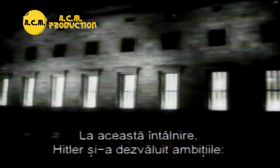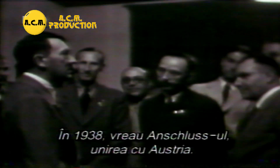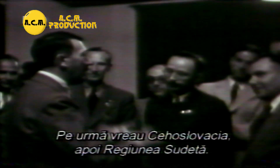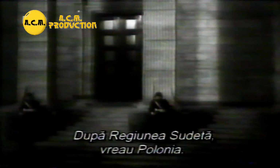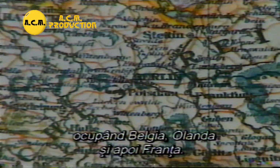In November 1937, Schmidt informed us that a secret meeting had just taken place at the Reichschancellery. At this meeting, Hitler revealed his ambitions. In 1938, I want the Anschluss. After the Anschluss, I want Czechoslovakia, then the Sudetenland. After the Sudetenland, I want Poland. After Poland, I want to eliminate the Western threat by going to Belgium and the Netherlands and to France.